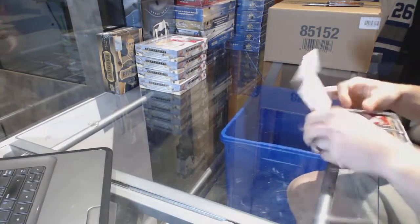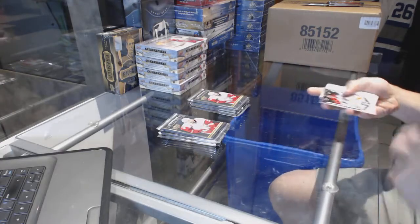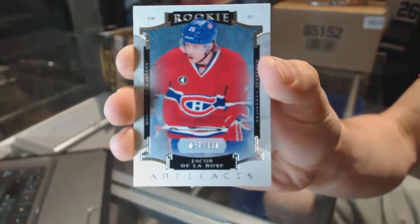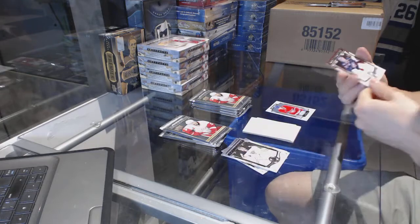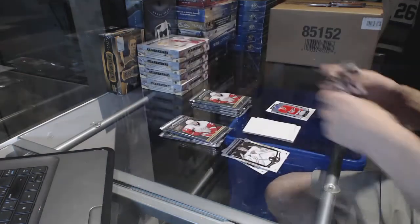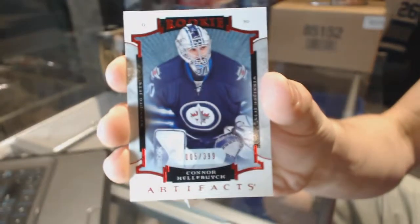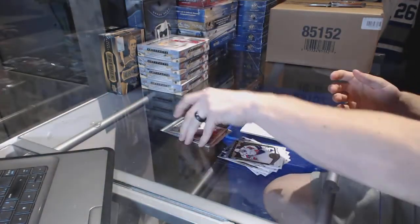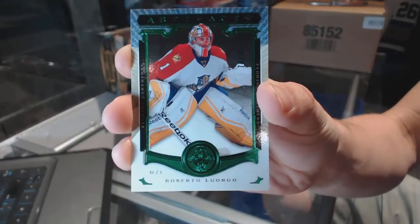Box one. By the way, if anybody's got the checklist open for the wild cards, that'd be great. We've got a rookie number to 999 for the Montreal Canadiens, Jacob de la Rose. Goalie insert number to 999 for the Columbus Blue Jackets, Sergei Bobrovsky. Stars insert number to 999 for the Jackets, Sergei Bobrovsky. Rookie Ruby, number to 399 for the Winnipeg Jets, Connor Hellebuyck. Emerald, number to 99 for the Florida Panthers, Roberto Luongo.